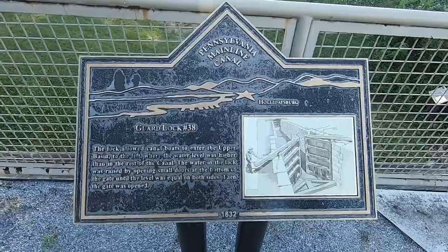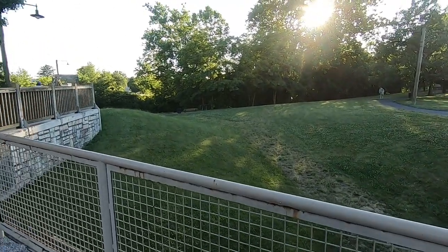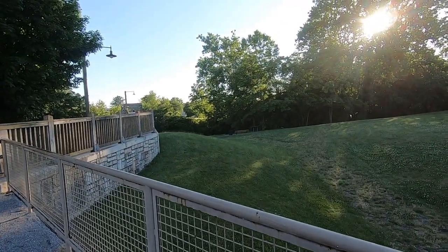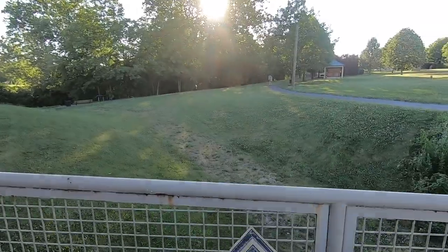Was guard lock 38. It allowed canal boats to enter the upper basin to the left, where the water level was higher than the rest of the canal. The water in the lock was raised by opening small doors at the bottom of the gate until the level was equal. Then the gate was opened.